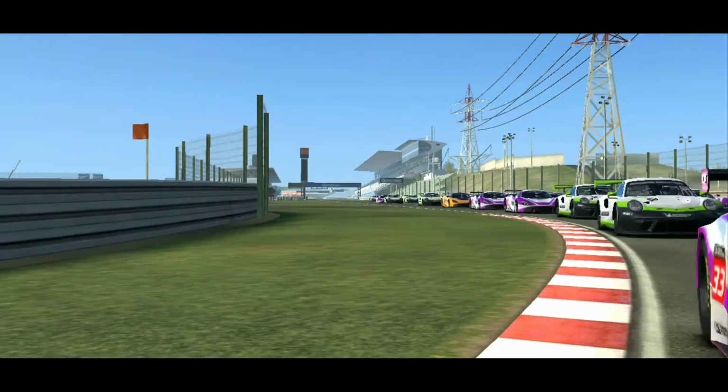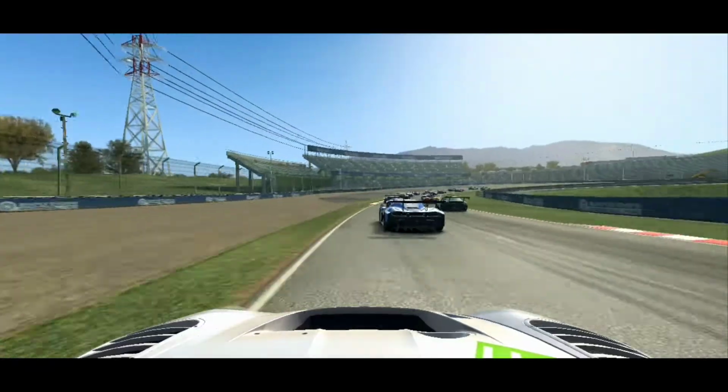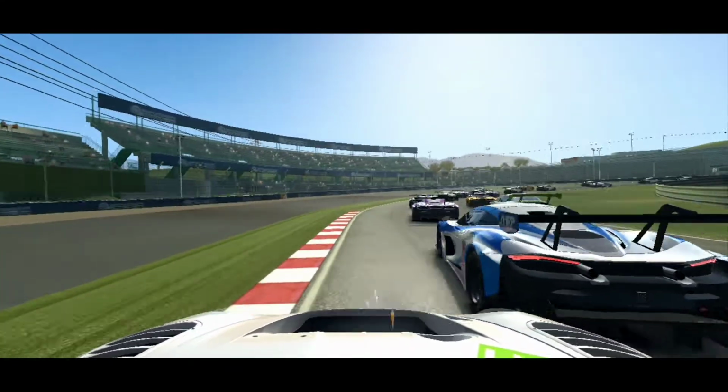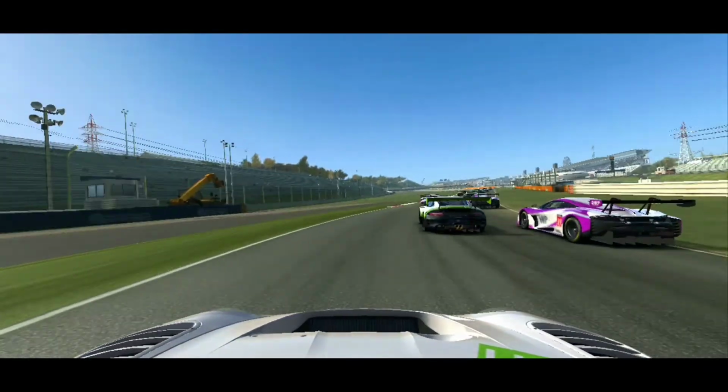Lights out, and away we go. Very good start from Kimi Räikkönen. Bottas and Hamilton having to watch out as he steams down the middle. Bottas is going to get squeezed out here. Hamilton takes the lead ahead of Räikkönen, and then Räikkönen goes wide.